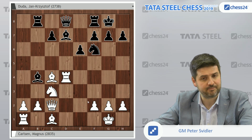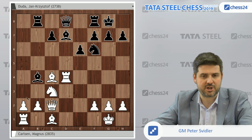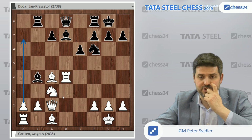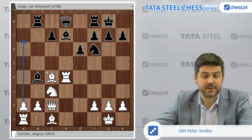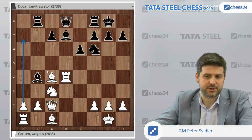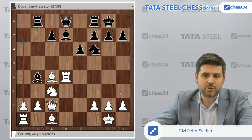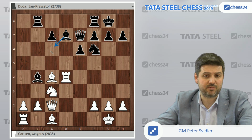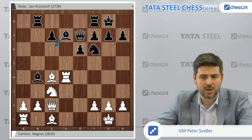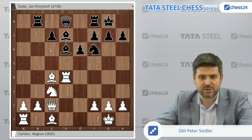pawn on d4. But white obviously has quite clear trumps here, in particular a very simple plan of just shoving the a-pawn up the board and creating issues for black this way. This is not very easy to play for black at all, and the moves you should probably be making here are either queen e7, with the intention of playing bishop c6 as early as possible, or maybe bishop d6, with sort of similar ideas of playing bishop c6 later.